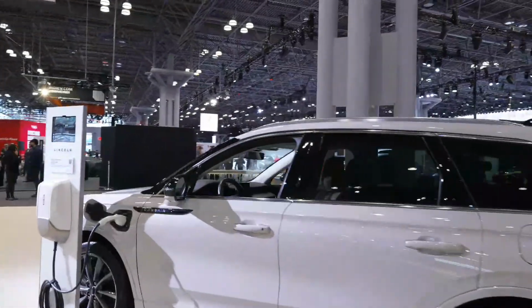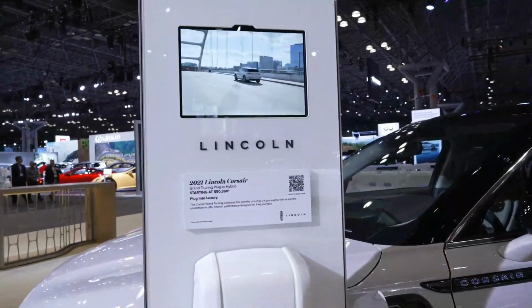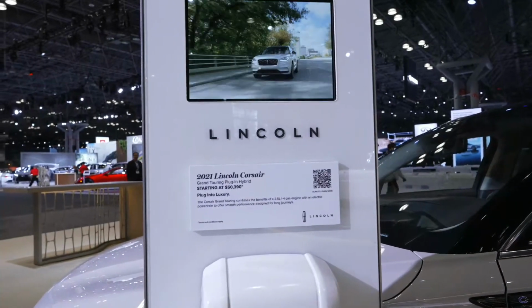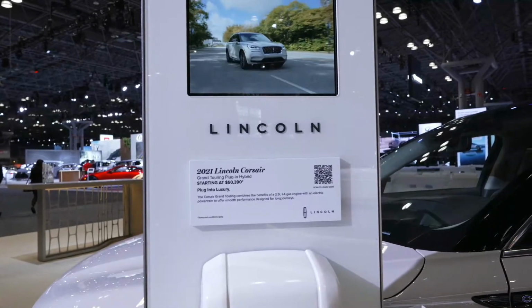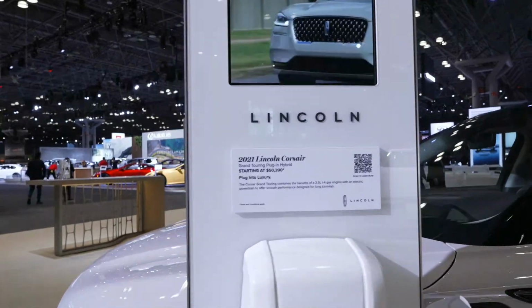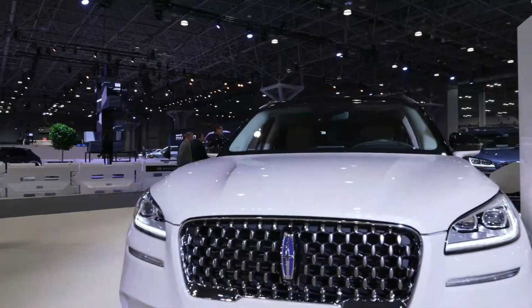Let's check out what, let's see, the Corsair looks like a plug-in electric. Let's take a look at this. $50,000 for the Grand Touring plug-in hybrid. I guess for those that are afraid that they might need gas one day because electric is not available, you have these plug-in hybrids. It's actually a pretty attractive looking car. Price isn't bad.